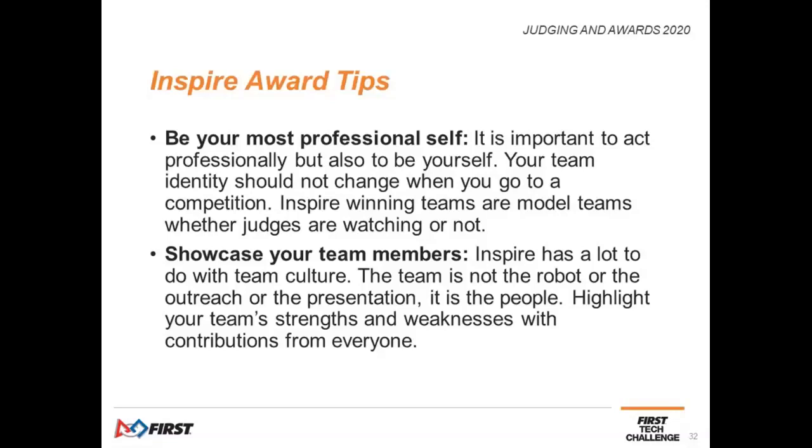And also showcase your team members. The Inspire Award is not just about the robot; it's about the team. It's about the team culture. It's the people that are really important here. So highlight your team's strengths and weaknesses. Judges like to see not just succeeding and failing. They like to see praising people whenever they succeed and learning from your mistakes whenever you may not succeed in an area you would like to. So it's about highlighting your team members because all of your team members make some very valuable contributions.